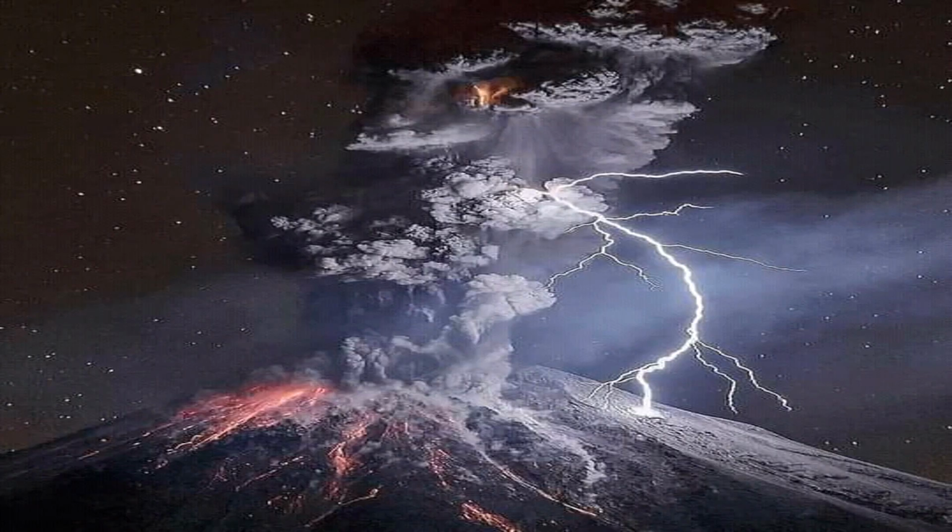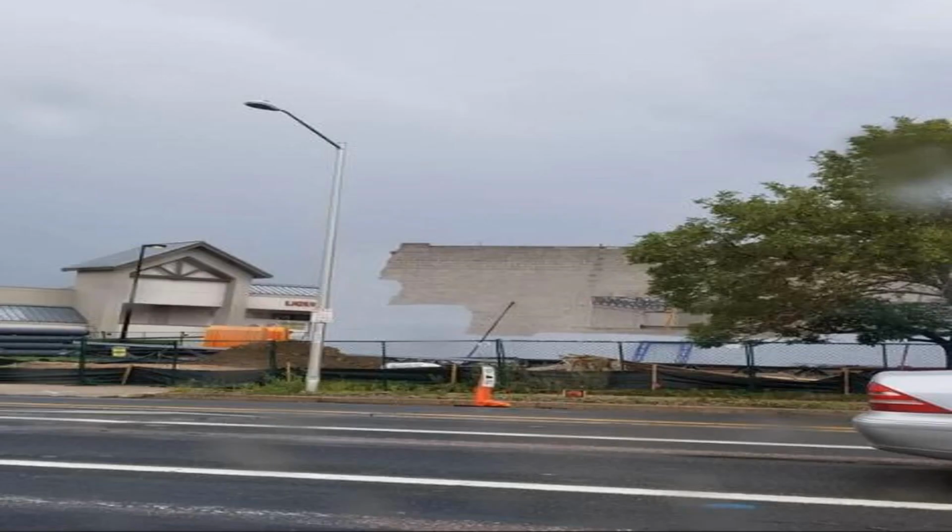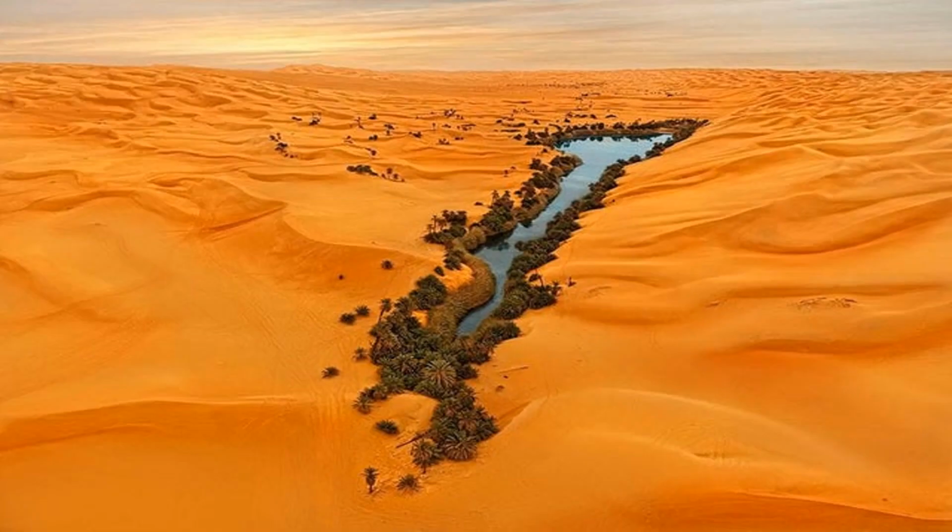Lightning over the Colima volcano, Mexico. Wall painting looks like the sky. This is what an oasis in Libya looks like.